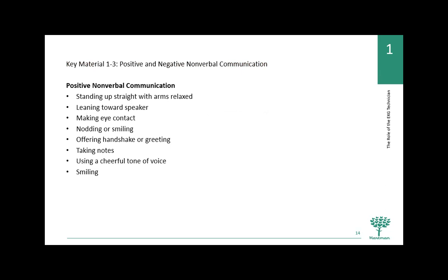All right, let's see. Positive nonverbal: stand up straight, arms relaxed. Listen to the speaker, make eye contact. Be an active listener. That's hard for people to do, hard for me to do. When you ask patients or coworkers questions, give them plenty of time to respond. Nod. Maybe even summarize what they told you. Take notes so you don't have to keep asking repetitive questions.